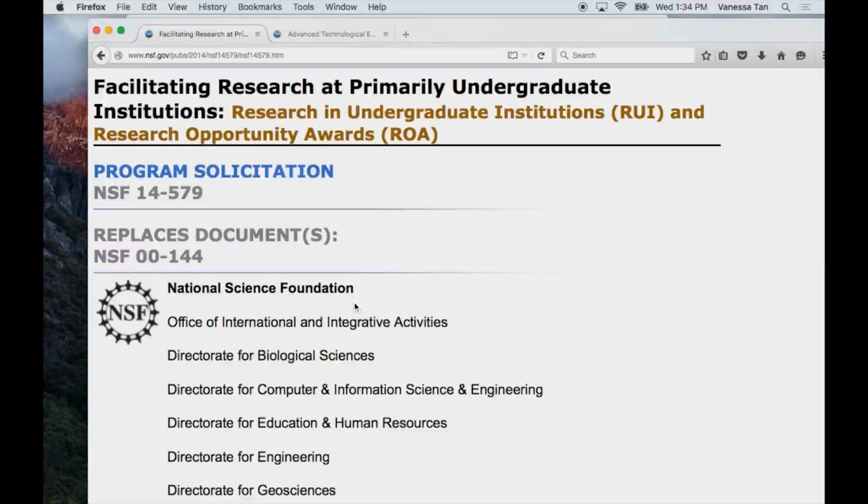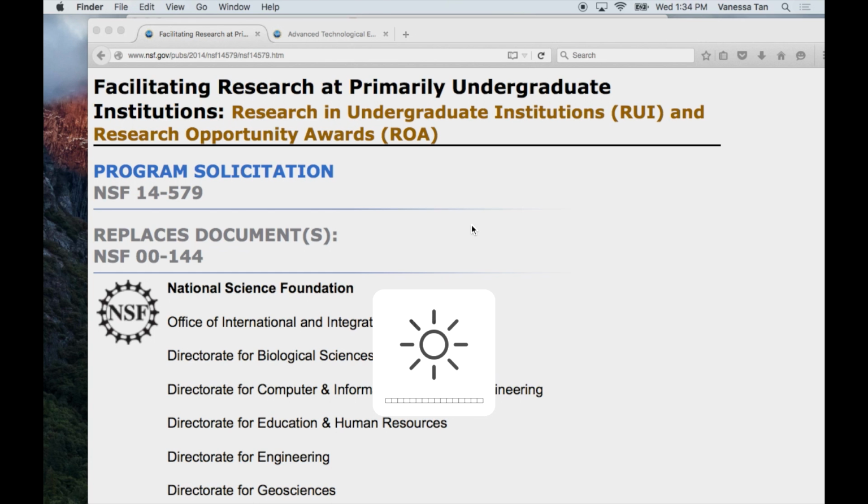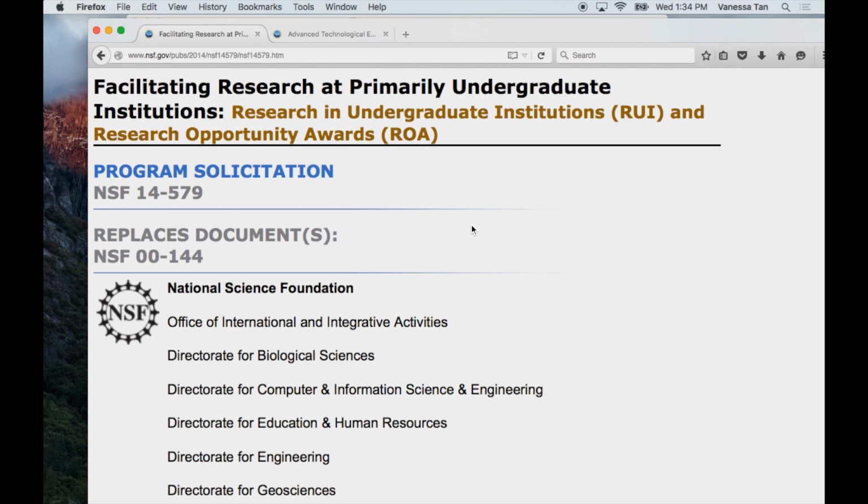That's the one I want to start with. So let's say you decide I have some research I want to pursue with my undergraduate students, and you've put in the parameters to get Pivot, and it spits out this NSF solicitation. This is facilitating research at primarily undergraduate institutions.